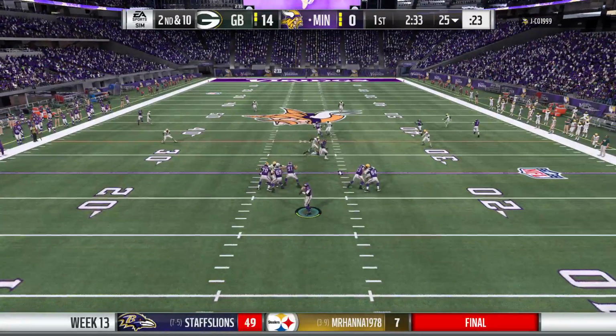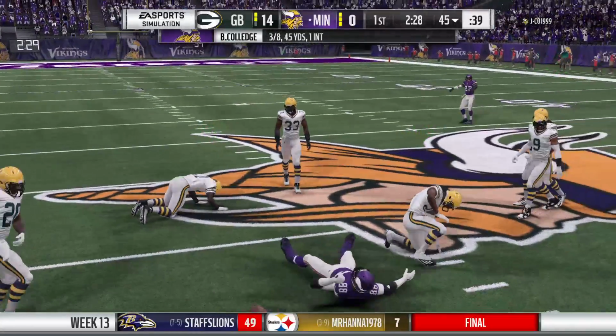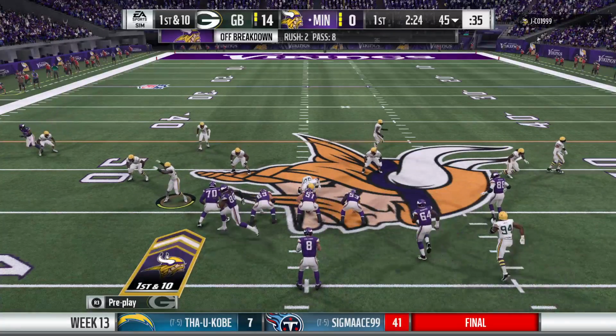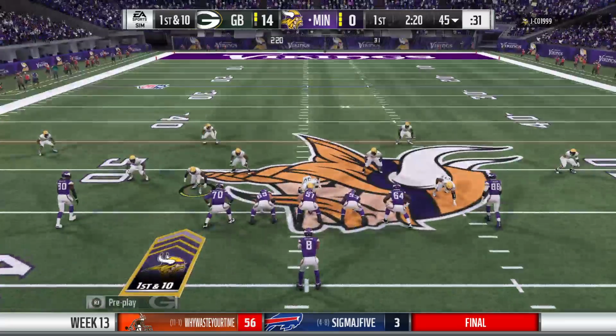Back to throw now on 2nd and 10. Got his man, complete over the middle. That's Newton. And they'll get it all the way out near midfield to the 45. A good pickup there of 20 yards.